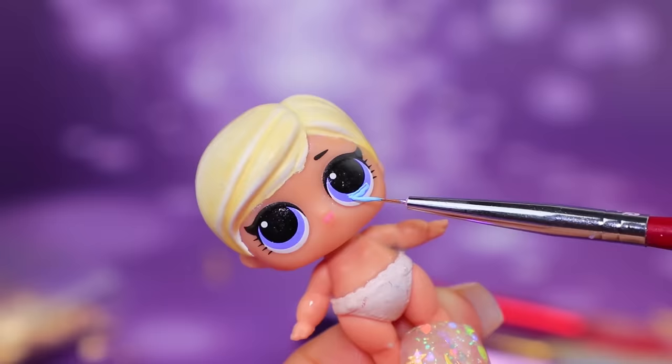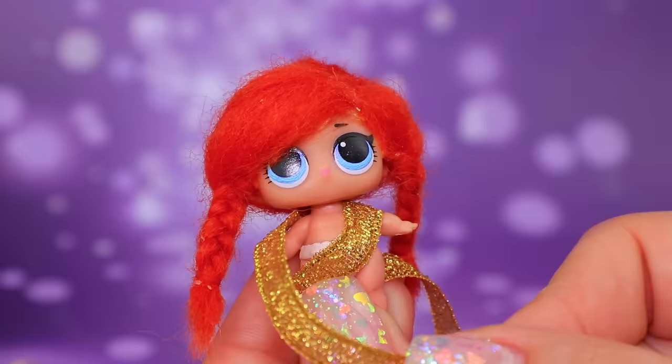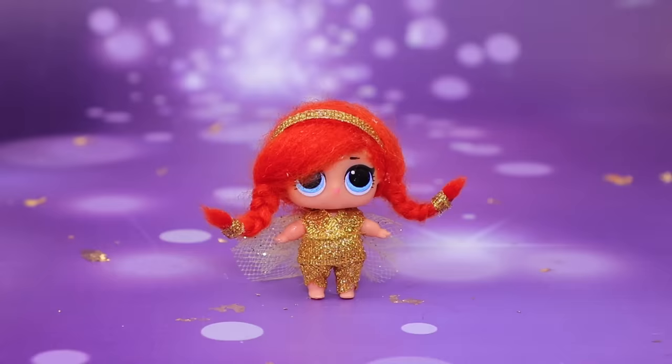Baby LOL sisters got blue eyes and red hair. These braids look familiar. An outfit out of a gold ribbon. Snap, we made a coat. The flowers finally opened.